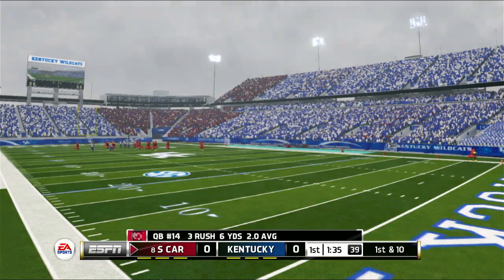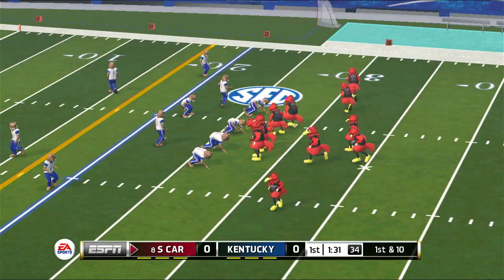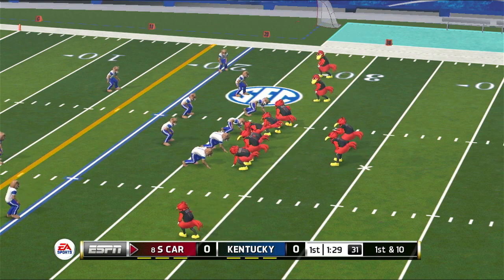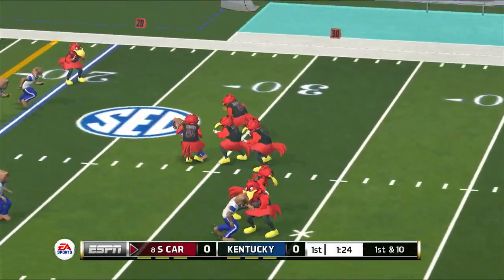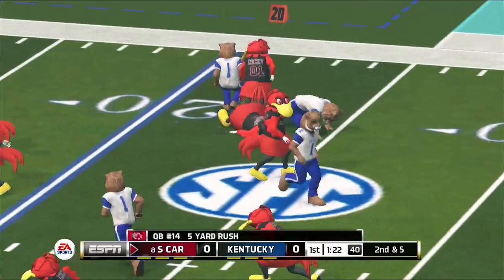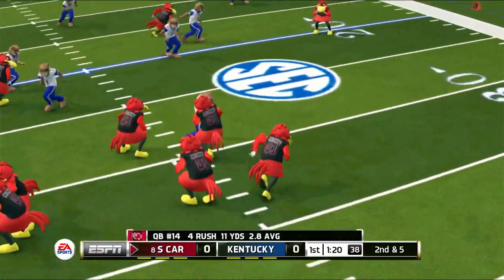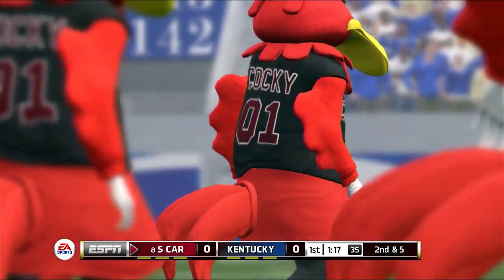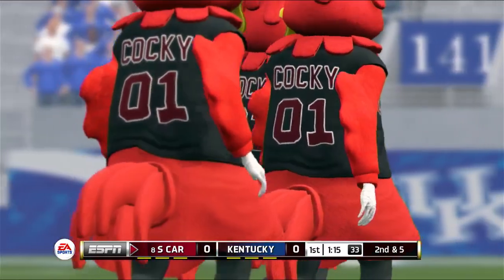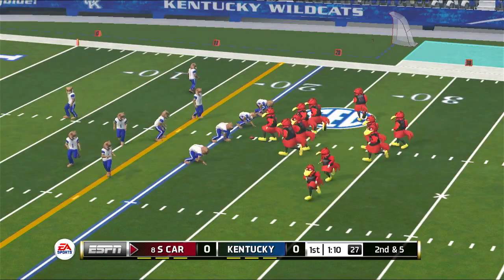Yeah, and that was a situation where the quarterback knew he could pick up the first down if he kept it himself. That's a good decision. Scrambling around, he's got the corner. They'll bring him down around the 22-yard line. That's good for a gain of 5 yards. That brings up second and 5, ball on the 22-yard line.